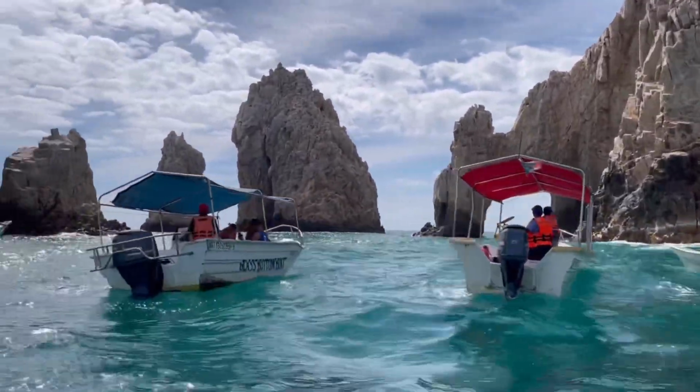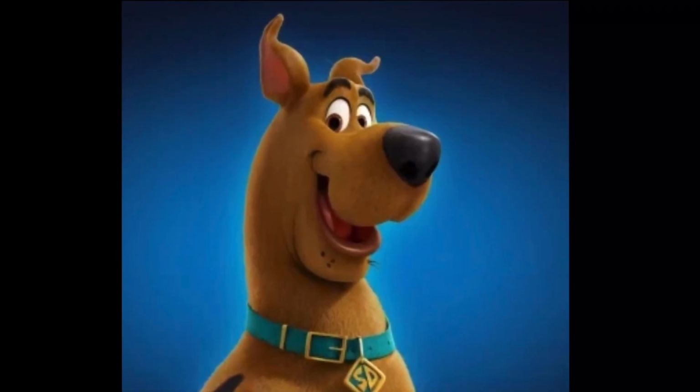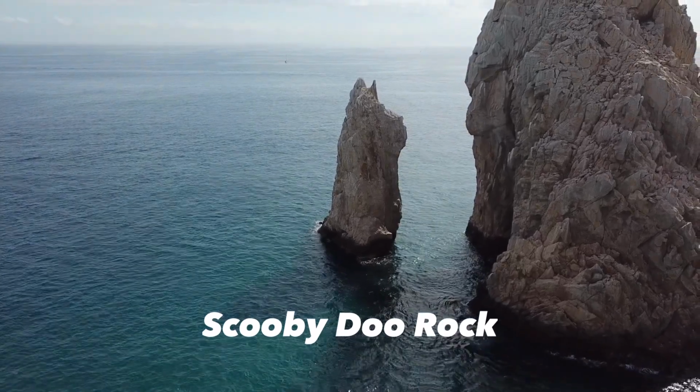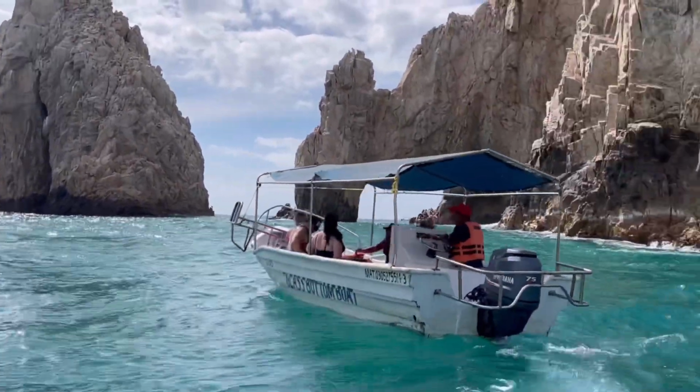Big rock on the left, they call. That's funny, it does look like him.